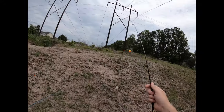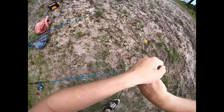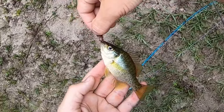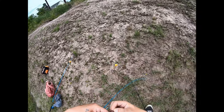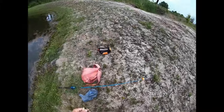Perfect size. That's exactly what we want. What we got here? Imagine a bluegill, but could be some other species. Bream have so many subspecies that they are just impossible to tell the difference sometimes.